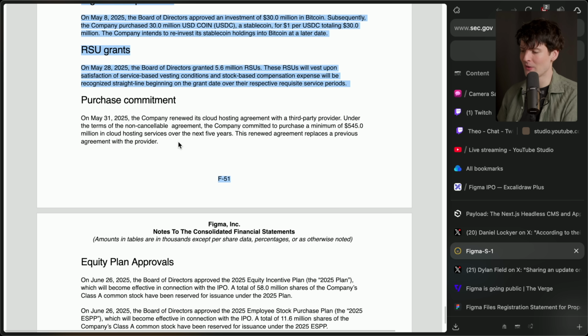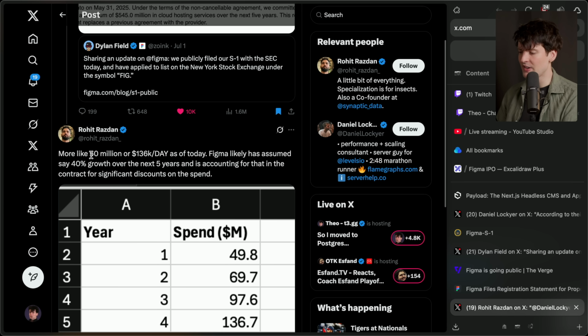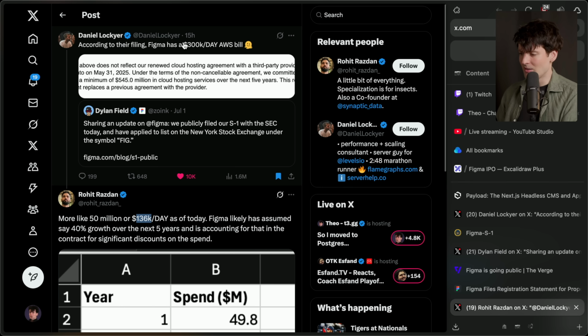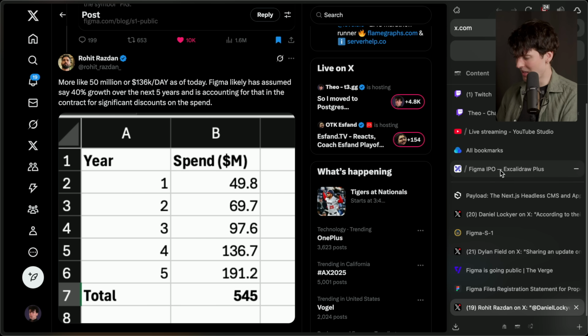This is the part that we're here for. They agreed to spend $545 million on AWS over the next 5 years. They aren't spending that much now, but they plan for it to go up over time. Rohit actually went and did the numbers based on their existing spend. The expectation is if the amount they spend goes up, that they can get to that 545 million number. But right now they're spending 50 million a year, which is around 136K a day. This averages out to them spending 300K a day at that crazy number though. Kind of nuts. These numbers are less bad than I thought they were. We still have a lot to dig into here.